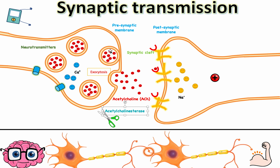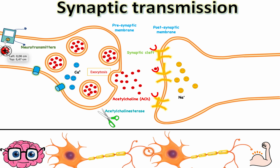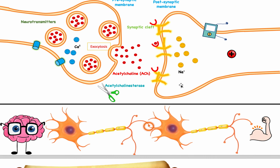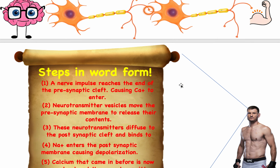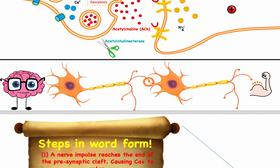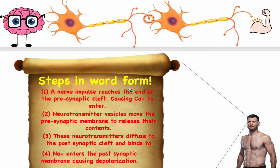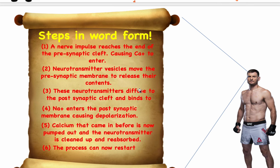Now, oh yeah, by the way, I was just missing this. I just forgot to put it in, but this was to show that the inside was positive, okay? And now we know that after the signal is sent, this little machine will now measure a positive charge, okay? Now, last thing, so here is the word form. So I know I don't have any descriptions here, but here is the word form of exactly what happens. Okay, what happens in here, just in case you wanted to clearly read it.